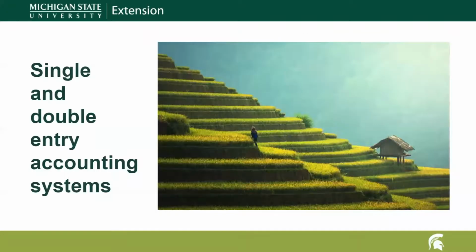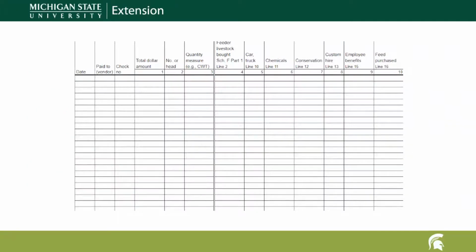Then there is single and double entry systems. In a single entry system, only one account is changed when recording a receipt or an expenditure. A sale of fruit would have the dollar amounts recorded under the fruit sales column in the ledger. A check written to pay for feed would have the amount entered under the feed expense column.